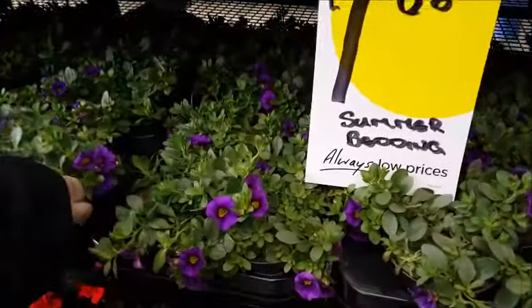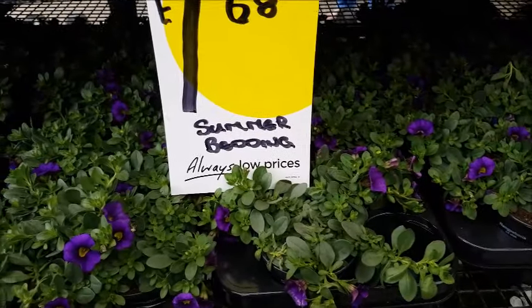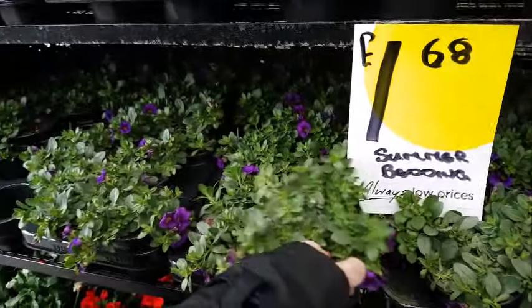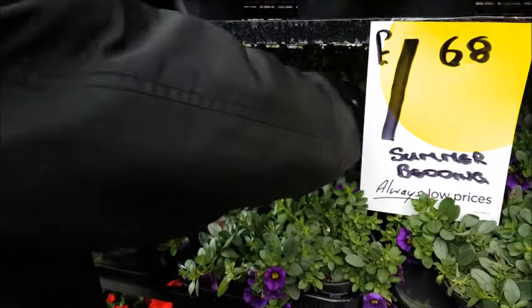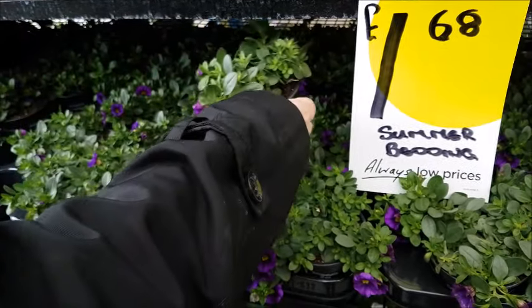Oh, it's a shame you don't like purple. I think purple are lovely. I don't mind one of these. Do you like them? Yeah, I like purple. You've got to get it out of your head that purple's a death colour, because it's just a nice colour.